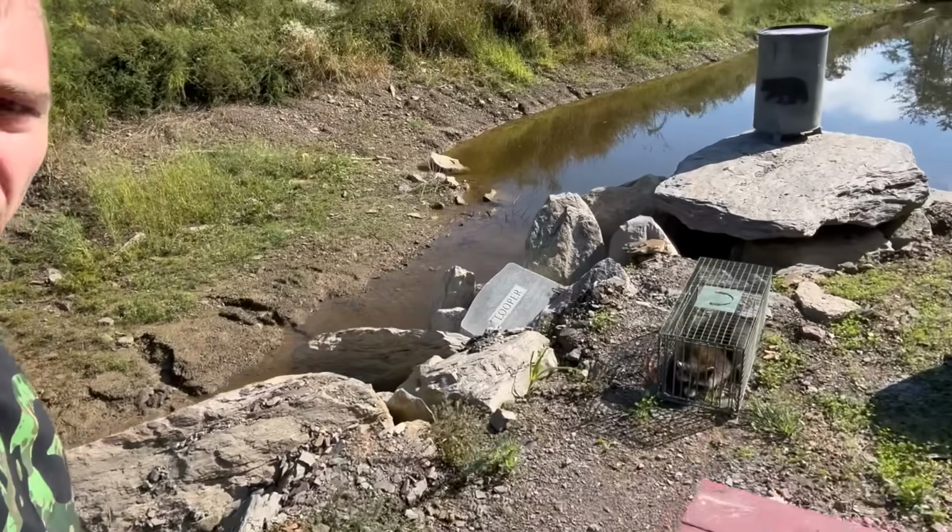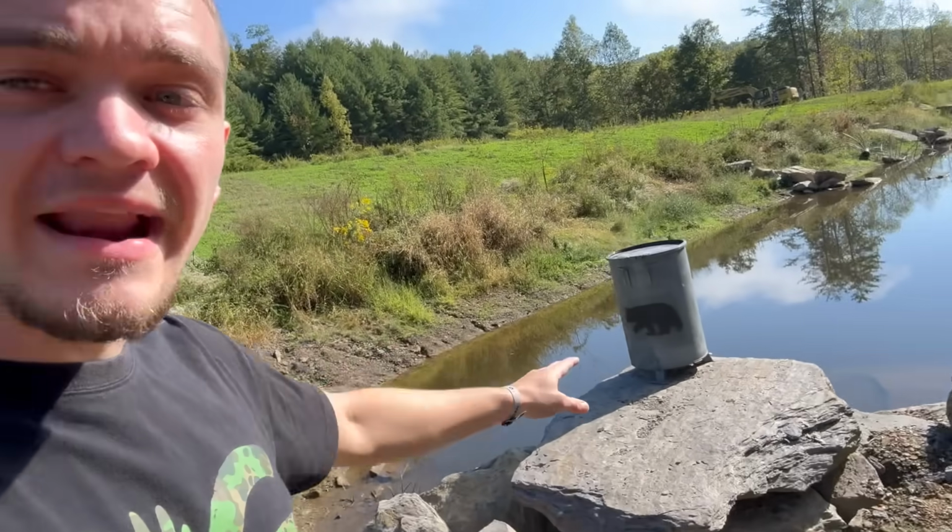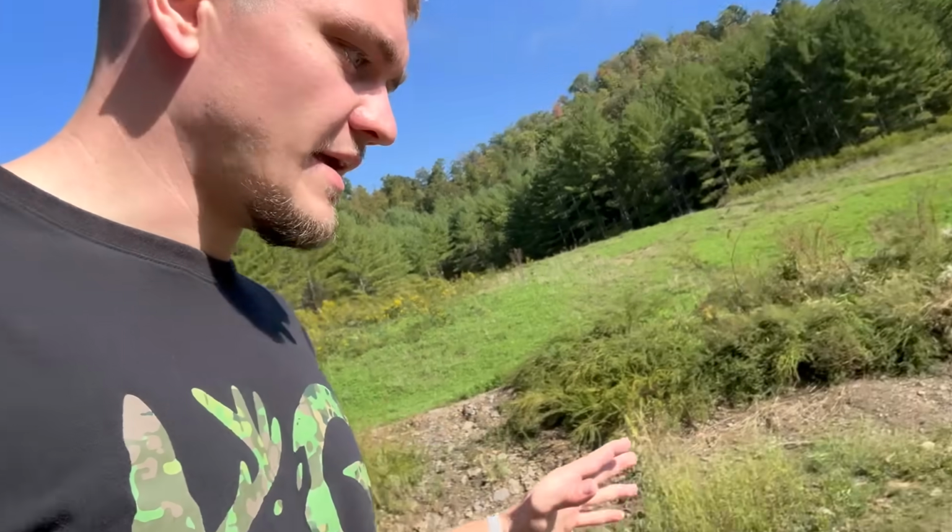And here we go, we finally caught one of the raccoons. We know that there's two from the video, but the fish feeder had actually went empty for a little bit, and I think that's why they kind of quit coming, which makes complete sense. But a couple days ago, I did refill it, and then last night we ended up catching him. So it's pretty good.